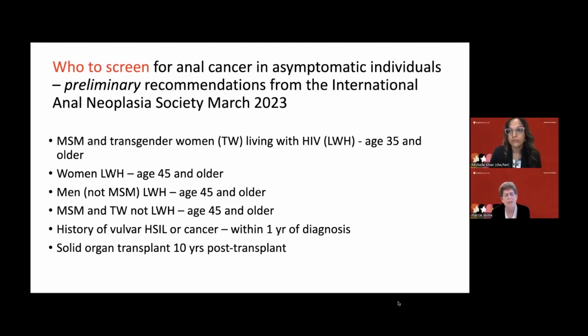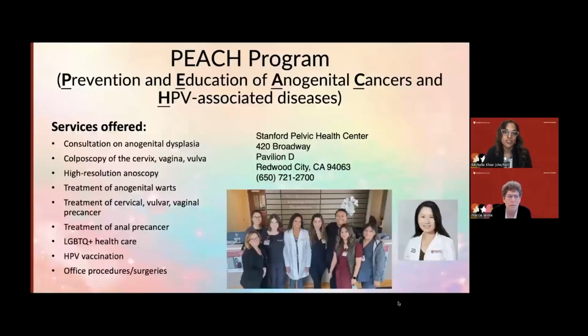Very interesting. And so what resources do we have here at Stanford? Well, for people who get screened for anal cancer and have an abnormality, they can be referred to our program, which is called PEACH, and this stands for Prevention and Education of Anogenital Cancers and HPV-associated Diseases. We perform the diagnostic procedure to further evaluate the abnormal anal cancer screening test, and that's called high-resolution anoscopy. We also do colposcopy of the cervix, vagina, and vulva, and treatment of precancers in any of these organs. And we're located at the Pelvic Health Center.